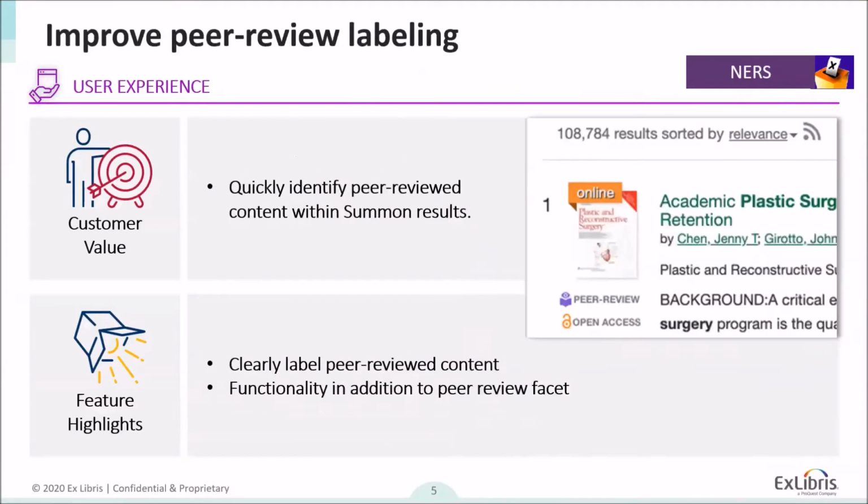We also made some improvement to the peer review labeling on a result. Previously, we did have the open access icon or indicator. Hopefully you can see that on my screen right there just beneath the thumbnail for the result. We've added there as well a peer-reviewed icon. Between both of these, you should be able to quickly glance at the results and see which results are peer-reviewed or open access. You do need to activate this in the back end, and I'll show you how to do that.